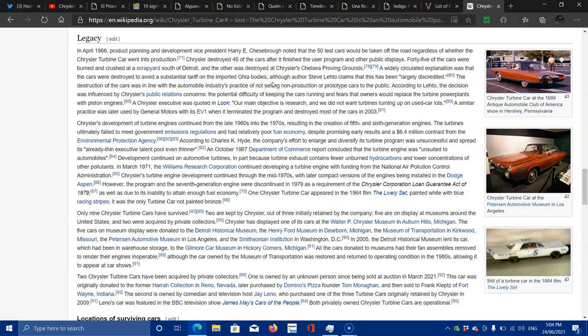The destruction of the cars was in line with the automotive industry practice of not selling non-production or prototype cars to the public, according to Lehto. The decision was influenced by Chrysler's public relations concerns, the potential difficulty of keeping the cars running, and fears that owners would replace the turbine power parts with piston engines. Graves is quoted: "Our main objective is research, and we don't want turbines turning up on used car lots." A similar practice was later used by General Motors with its EV1 when it terminated the program and destroyed most of the cars in 2003.